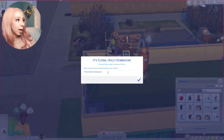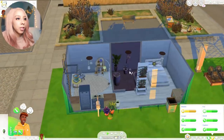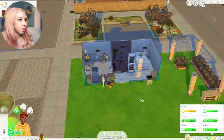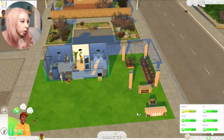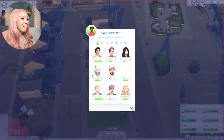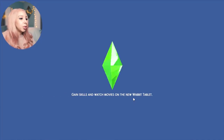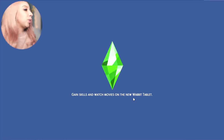We should definitely go out. Floral holly kombucha. Okay, guys, I say that we go over to the makerspace and try and grab ourselves a table, or should we just bring our own table? Put in inventory. Let's try that. Looks like our strawberries are ready to harvest too. Yay, we can finally make some strawberry juice. Only took us 3 episodes.